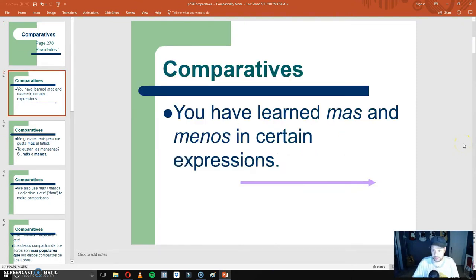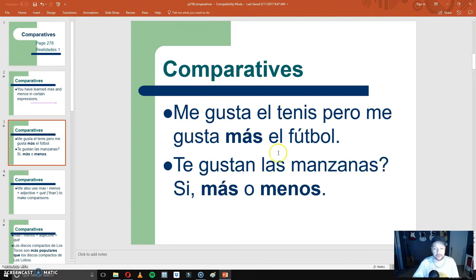Okay, ladies and gentlemen, so in the past you've already learned más, more, and you've already learned menos, less. So, for example, me gusta el tenis, pero me gusta más el fútbol. Okay, I like tennis, but I like soccer better, or I like it more. ¿Te gustan las manzanas? Do you like the apples? Sí, más o menos, more or less. Okay, so you've seen más and menos in the past.